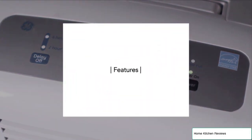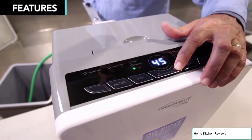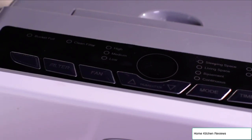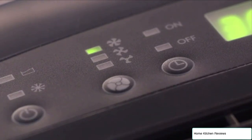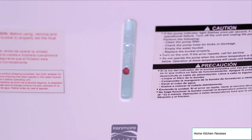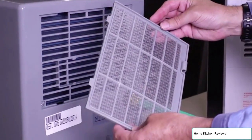Some features our experts liked on the models we tested include a digital display, which lets you program specific humidity levels, and auto restart. In case of a blackout, it turns the dehumidifier back on with the same settings, useful if you're not home. Multiple fan speeds let you adjust the operating speed of the unit based on the relative humidity of your space. An external viewing slot lets you see the bin's water level. Washable filters will help keep the coils clean.